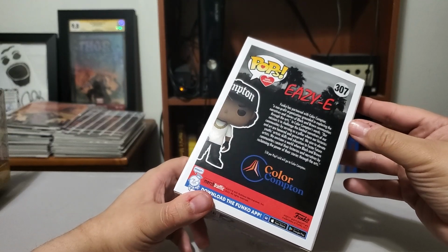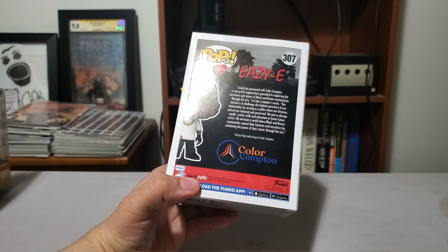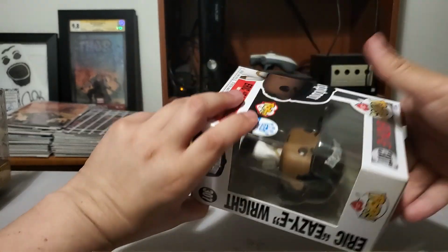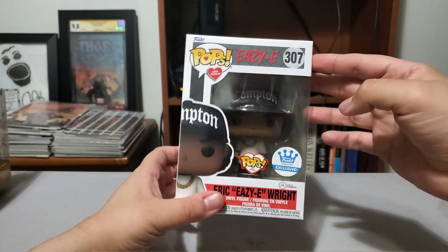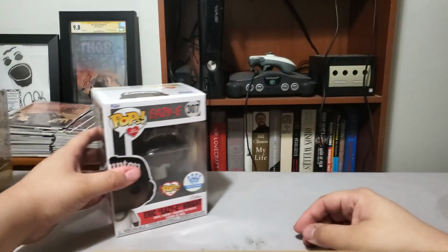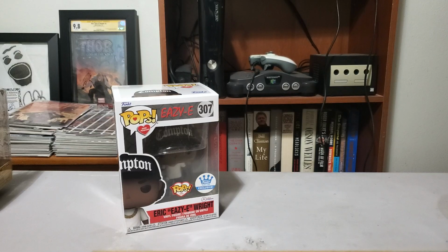That's most of the Pop, right? $10 per Pop. So every Pop you buy, that's $10. That's not bad for a charity thing. Cool. So there you go. I liked it though. I just like the look of this one. So yeah, that's it. A lot of hip hop Funkos, is the best way I can describe it.